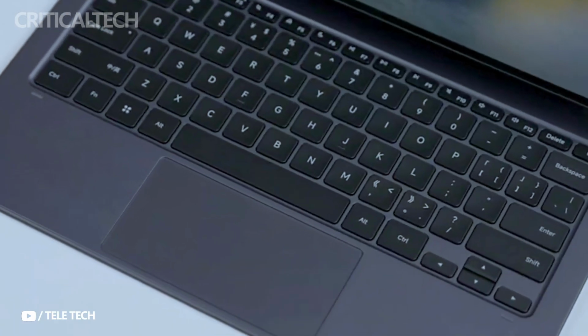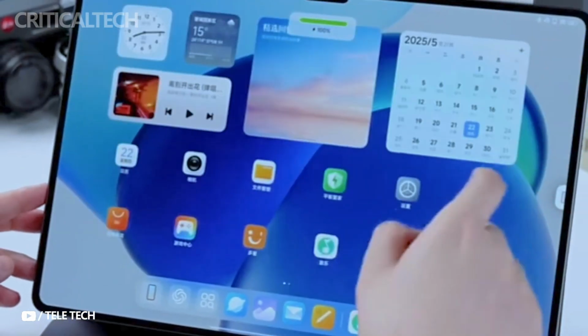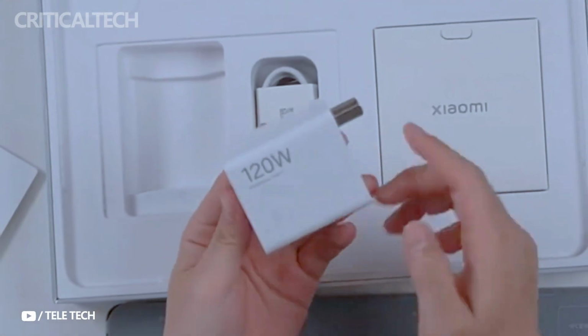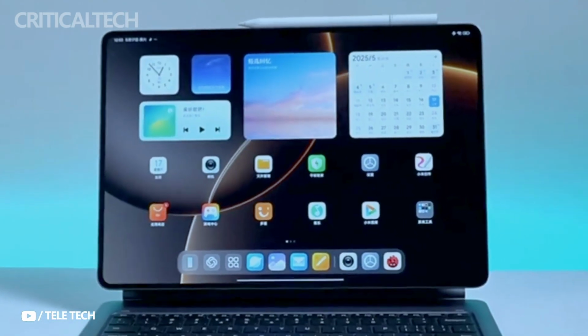With 120-watt wired fast charging, users can expect dramatically reduced downtime, even when dealing with a massive battery. This makes the tablet particularly well-suited for professionals and creators who are constantly on the move and need a device that can keep up with a demanding schedule.